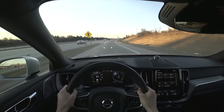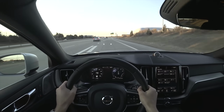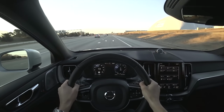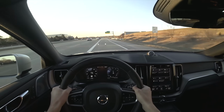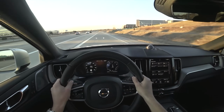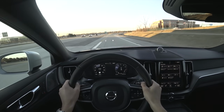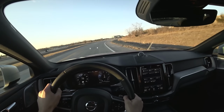Nice quick shifts from the transmission. Sometimes I feel like it downshifts a little bit more than necessary, but overall it's been a nice transmission to live with this week. It's pretty quick to downshift and pretty quick to respond to your inputs. Again, traditional torque converting automatic, nothing special here. I've been averaging about 20 miles to the gallon on the readout, which is pretty decent.